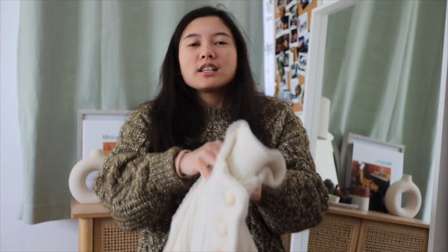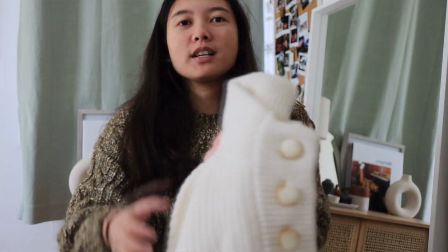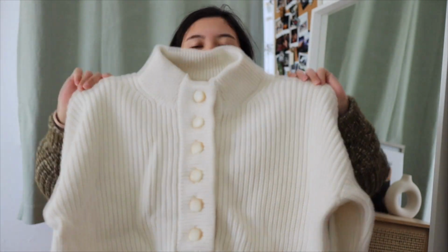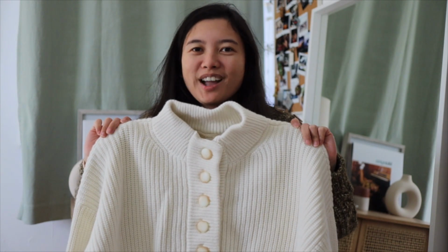It's very neutral. When they first came out with this, it sold out immediately because it's such a popular style, and my favorite is the buttons. As you can see, I love buttons. I have to like the buttons. And yes, very neutral, very peaceful and tranquil of a color, I would say.